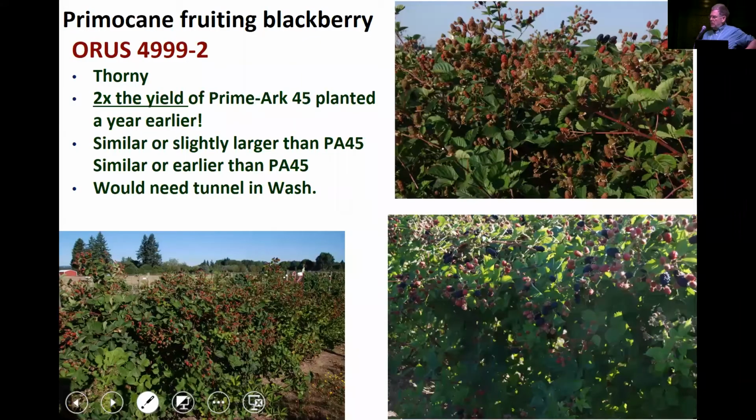This is the one we're going to release. It may take a little while to get out, but this 499-2 is a Primocane fruiting blackberry. This is only of interest if you're going to probably put tunnels up. Even in Oregon, where we get more heat than you guys do, this is something that starts ripening in August and probably could go to Thanksgiving if you wanted it to. This one's large, high yielding.